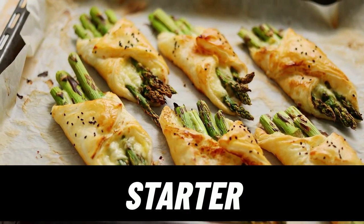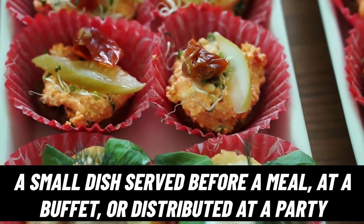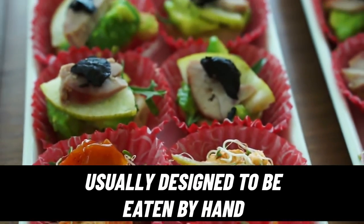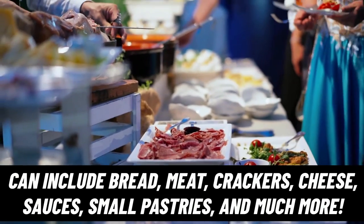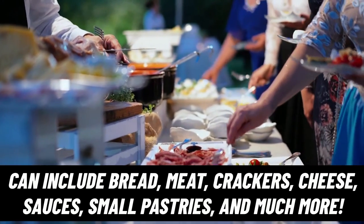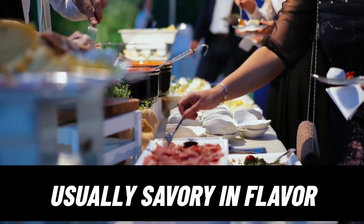No matter what you want to call it, it generally is a small dish served before a meal, at a buffet, or distributed at a party. They are usually small and designed to be eaten by hand. Finger food can include bread, meat, crackers, cheese, sauces, small pastries, and much more. And they are usually savory in flavor.